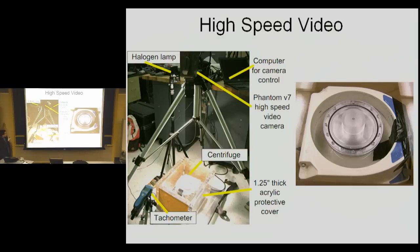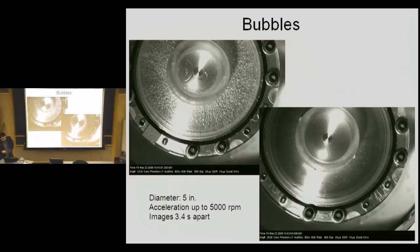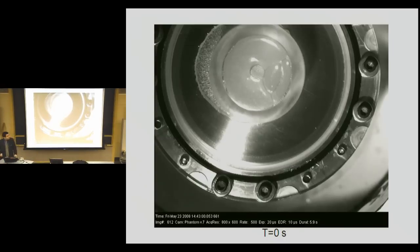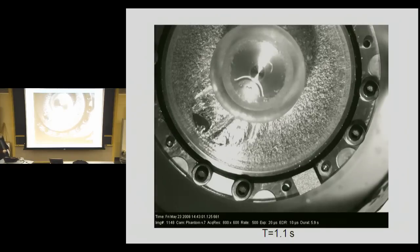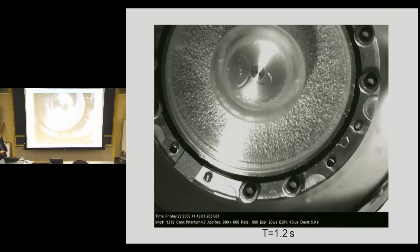So this is the setup. We have a high-speed video camera looking down at our centrifugal setup. As we just talked about, in just a few seconds, we're spinning up to 5,000 revolutions per minute, and you see that we've greatly reduced the number of bubbles inside the mold. These are just some snapshots to give you an idea of how this process evolves. If you want, you can argue this is a really large bubble, and these really large bubbles are moved out of solution very quickly.